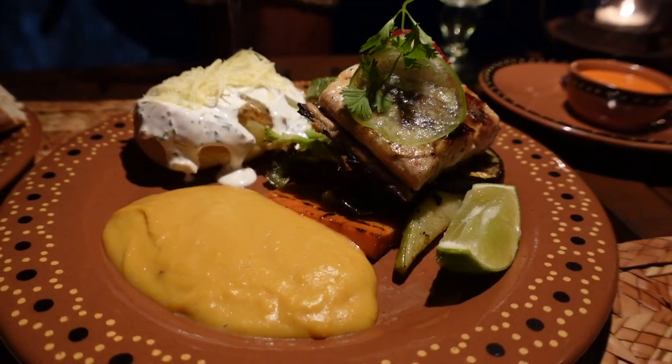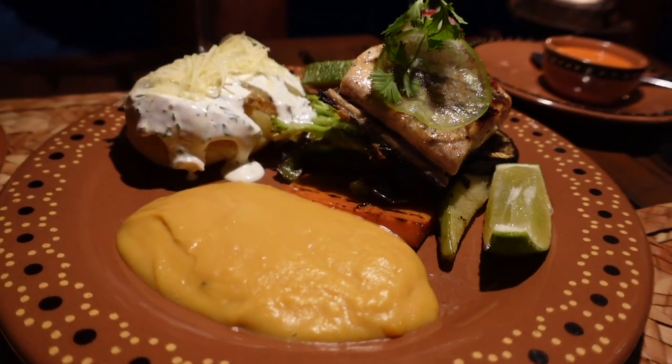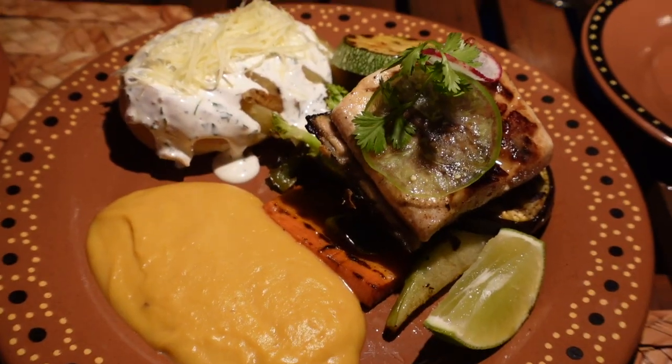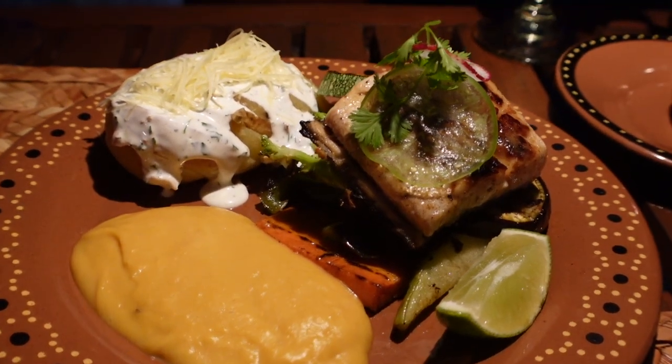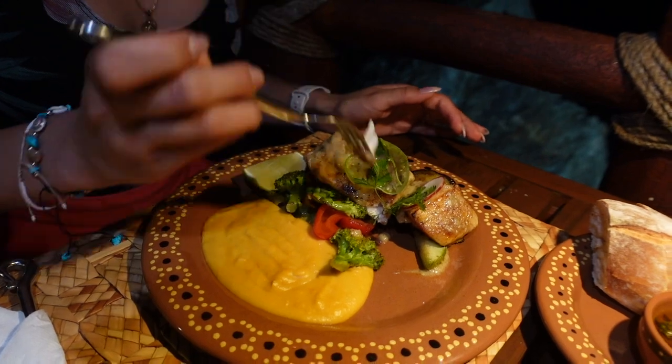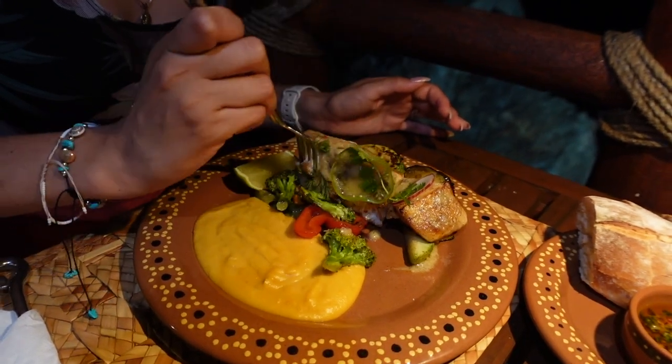I got the dorado, which in English is mahi mahi. And I also ordered with the house sauce, which comes with a bunch of delicious things because they recommended it. You want this dorado with the house sauce. And I got 3 sides. I got vegetables, a baked potato, and a puree de sweet potato. Let's dig in and see if this tastes as good as it looks.